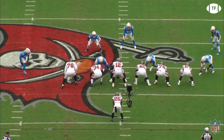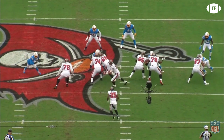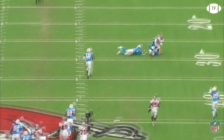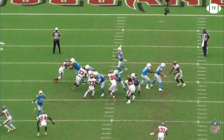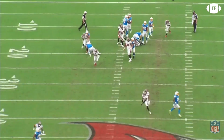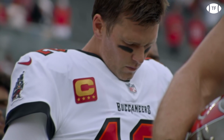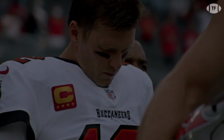Both quarterbacks had a spectacular game, with very few mistakes that led to a very entertaining game. It's too early to make sweeping claims on Justin Herbert, but his hot start has certainly silenced his doubters. It's also clear to see the demise of Brady was greatly exaggerated.